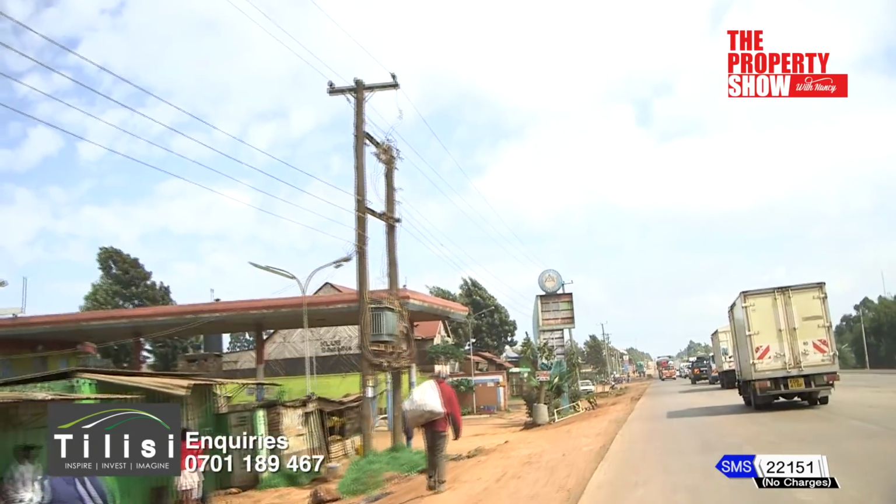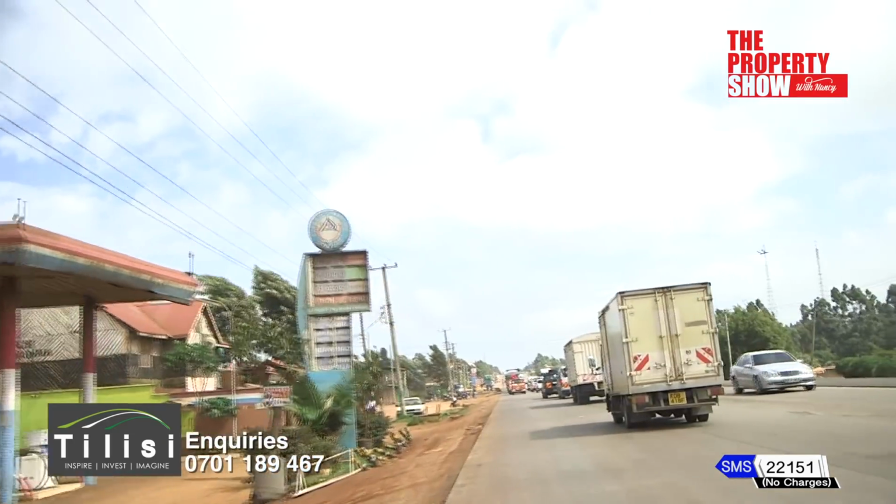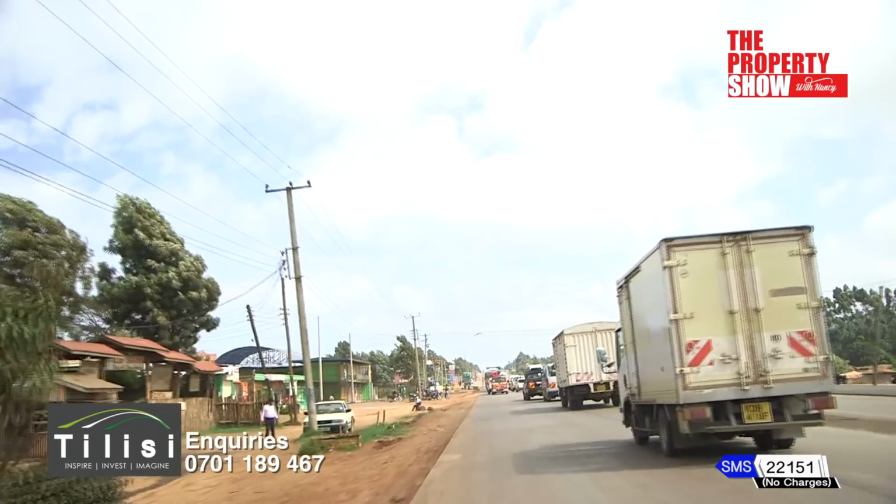And since the roads are being expanded, it will be easily accessible from Tilisi to other areas. The hospitals around Tilisi, we have the Tigoni Level 4 Hospital, Kikuyu Hospital, Aga Khan Hospital, and Pisha Hospital all around Westlands. Westlands is not very far from Tilisi.